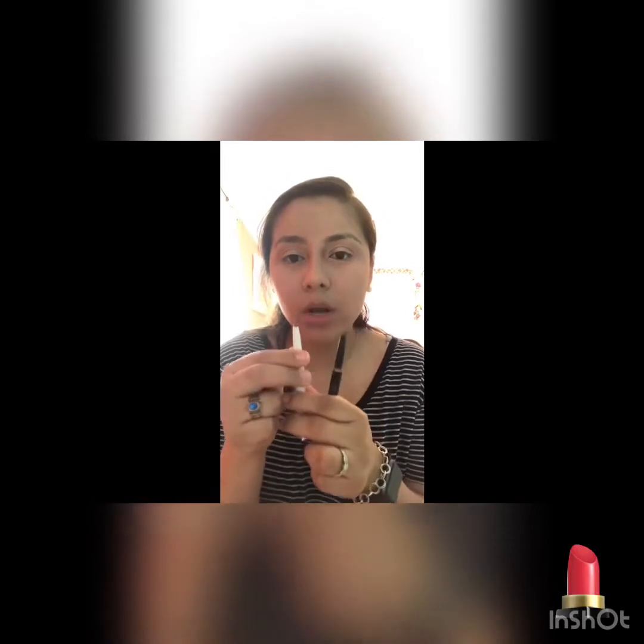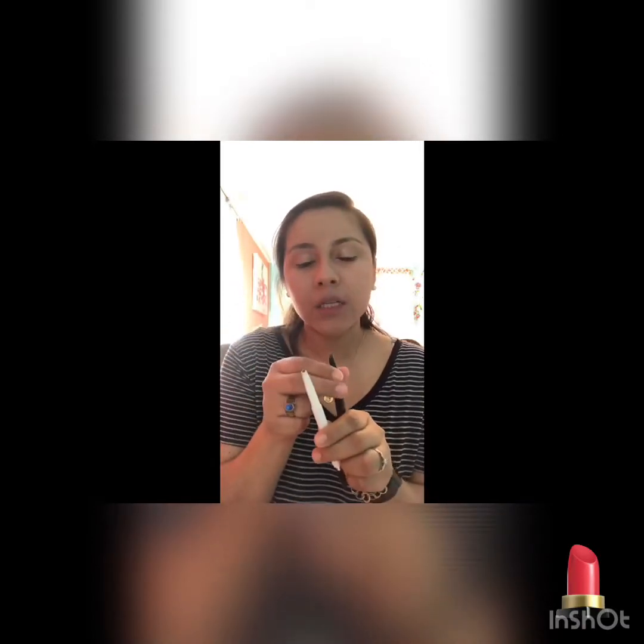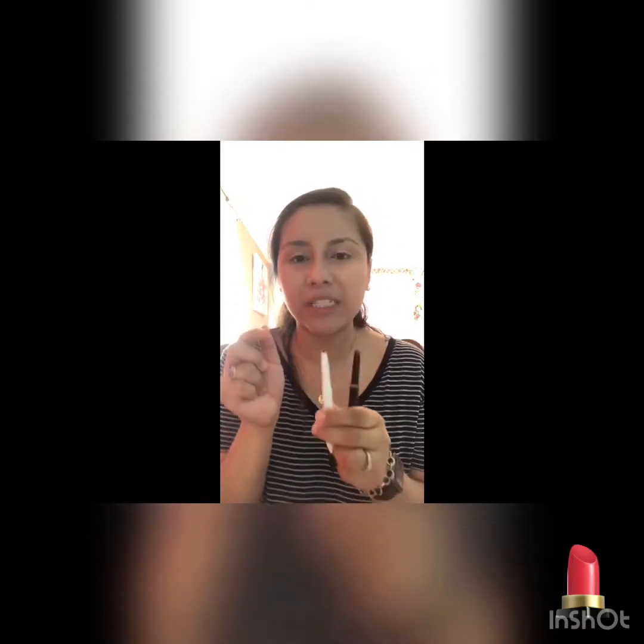This one is skinnier and more precise, and this one is thicker. This one's more like a pencil. So I feel like this one lets me be more precise. On the other one, I had to go a little more difficult.